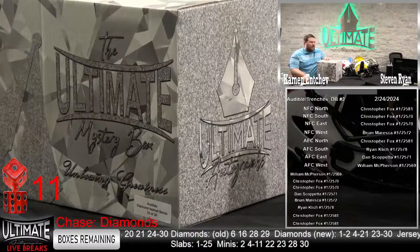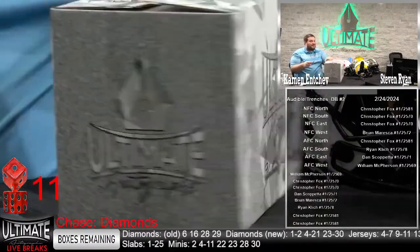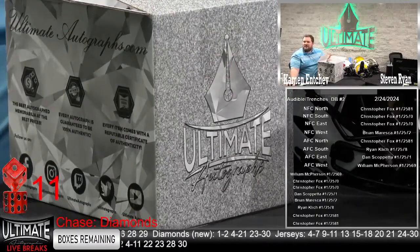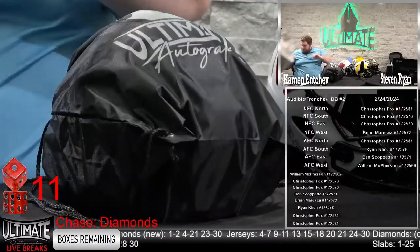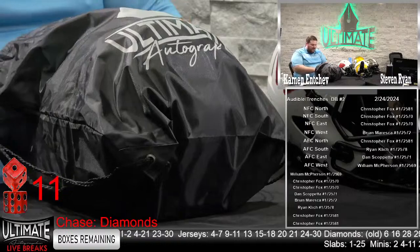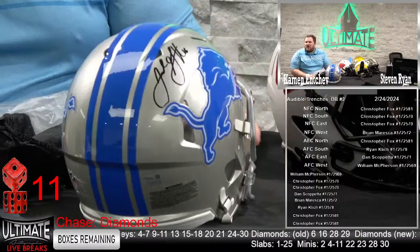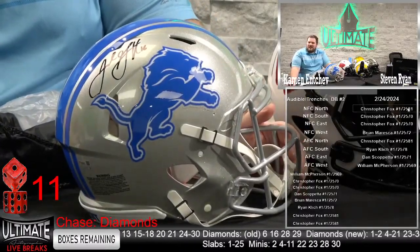So Audible, I'll start with first. The one in the old series, box 16. Is number 16 in box 16, perhaps? Jared Goff, Steven. That is a possibility. Oh my God, you've got to be joking. It is number 16 in box 16. Jared Goff, man. Christopher Fox. Ring, ding, ding, baby. Ring it up.